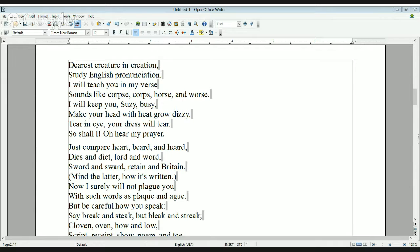So from the very first line, we have horse and worse. For some reason, those vowels are pronounced differently, even though the spelling is pretty much the same, aside from the first letter. So that's kind of crazy. What about corpse and core?